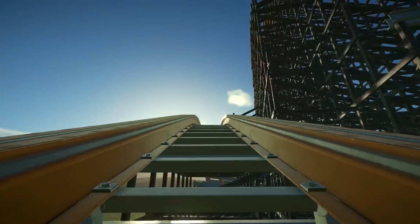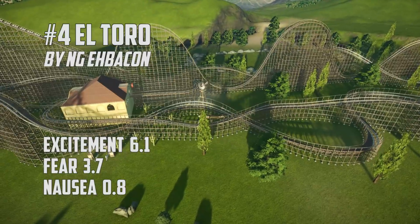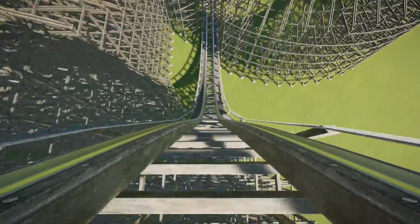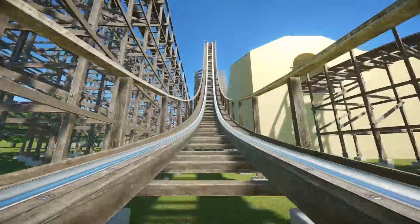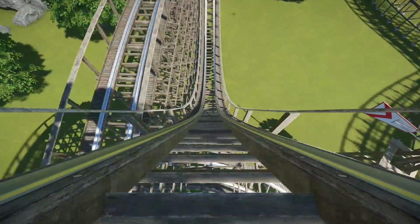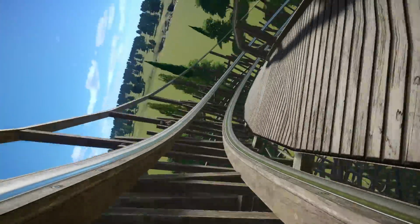Number 4, El Toro. There are a number of recreations made each day of existing coasters, but rarely are they done as exquisitely as this one. The drops feel fantastic like a wooden coaster should, and a lot of care was taken to keep the track smooth.